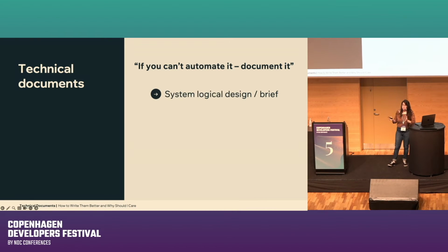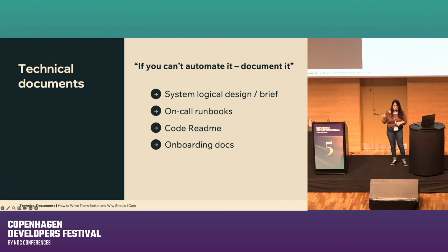So the straightforward thing is to write about system logical design or brief. This is the straightforward one. But there are other things like on-call runbooks, as I just mentioned, code readmes to incorporate and explain any intentions, reasoning, spaghetti code, any functions that are not clear, onboarding docs. Why assign a buddy to a new member in the team if they can have an onboarding doc and then just onboard themselves.